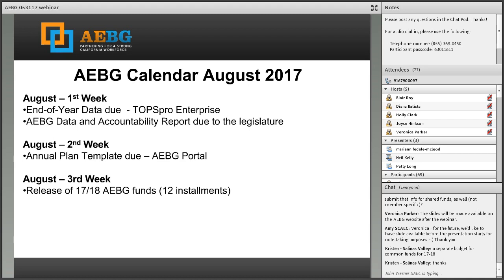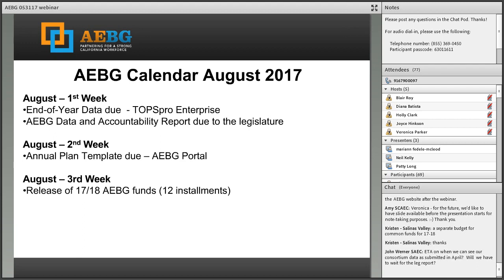So moving into August, the second week, the annual plan template is due. That's August 15th. And then hopefully by the third week or by the end of August, the 17-18 AEBG funds will be released. So that will kick off the installment process. I guess the August release will be 2 months. That'll be July and August. And then every month going out to June of next year, if you're a fiscal agent or if you're direct funded, you'll get an AEBG installment payment.